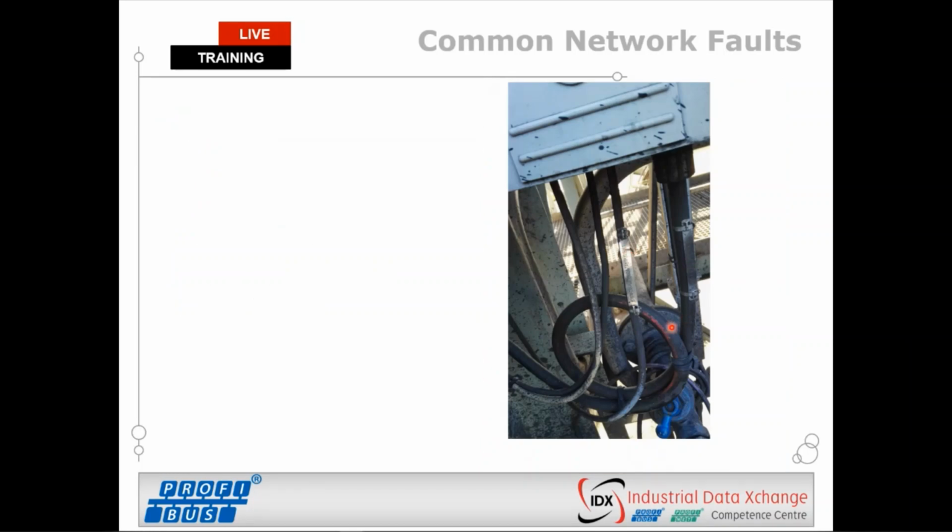A couple of other faults, sorry. So at the bottom here, you can see your PROFIBUS cable. The cause of failure on this plant is this cable is actually running right over a walkway or a gangway, and plant operators kept walking past it, stamping on the cable, ended up damaging the cable and causing a network failure. So protect cables that are running out in the field, especially from high voltage cabling as well.